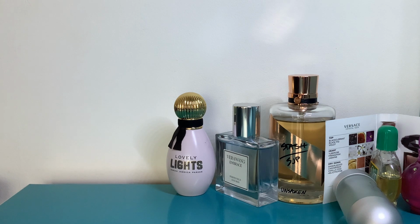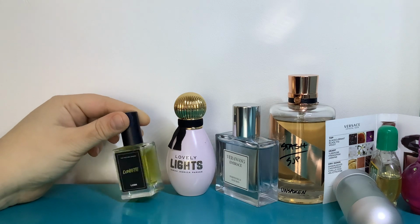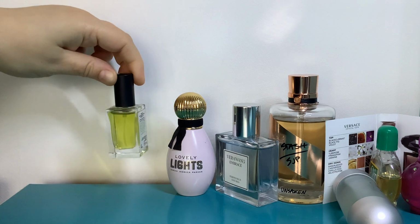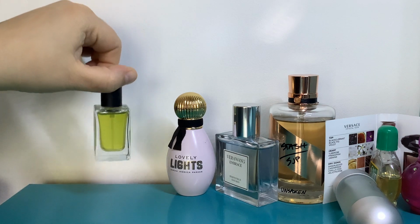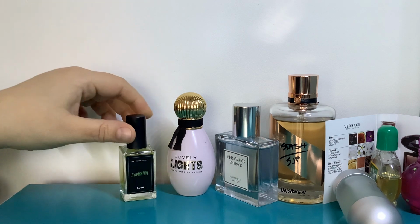Here we go. Okay. So, I haven't talked about this one before. This is going to be another long video. This is Confetti from Lush. You can see it's got this kind of greeny colour to it, which gives a good idea that this is a kind of green violet smell.